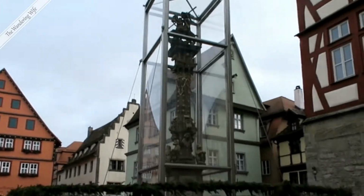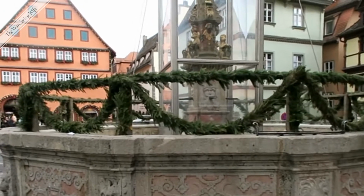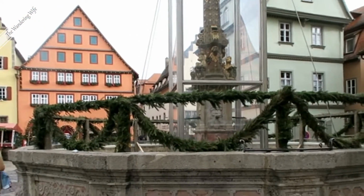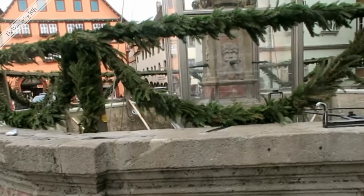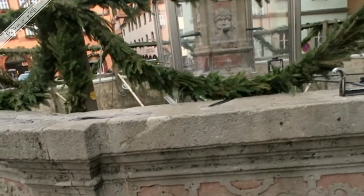Because Rothenburg had all of these fountains, they were one of the few towns that didn't burn during the Renaissance. They had enough water to keep the fires at bay. And another interesting fact was that during times of siege or famine, they would sometimes even stock them with fish.